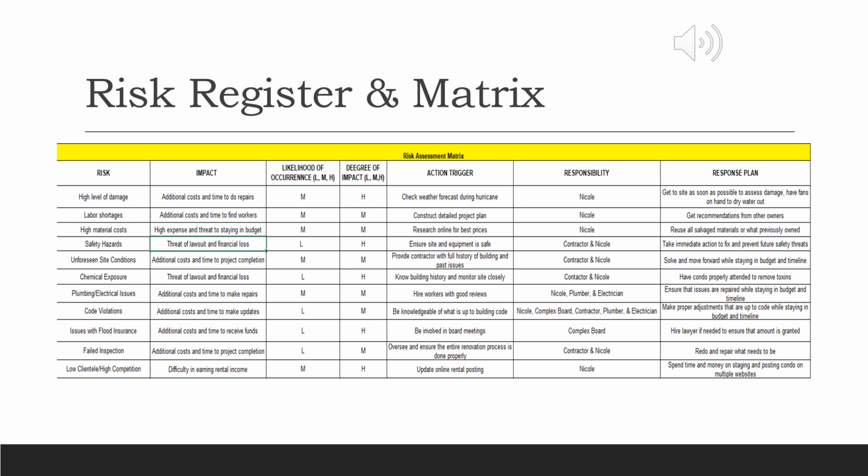Displayed on this chart are risks that can occur within the renovation process. There could be a high level of damage due to the hurricane. There could be labor shortages and high material costs due to many people on the hunt to go through a renovation. Safety hazards are always a concern. Unforeseen site conditions, chemical exposures, plumbing and electrical issues, code violations, issues with flood insurance, failed inspection, and low clientele and high competition could occur.